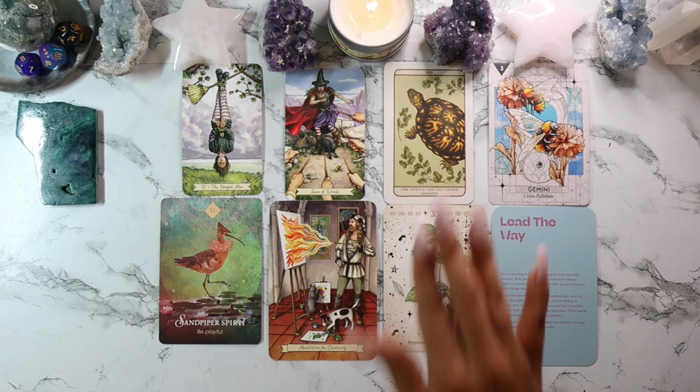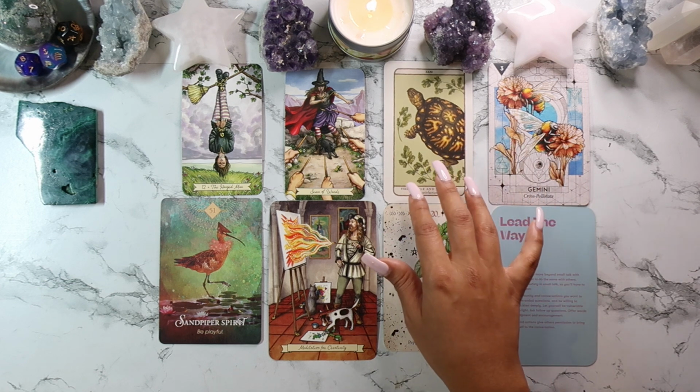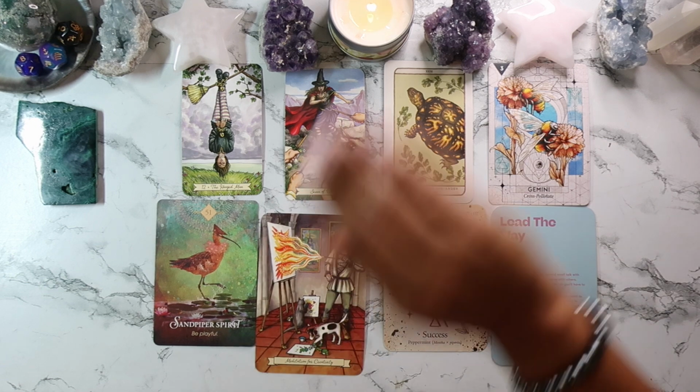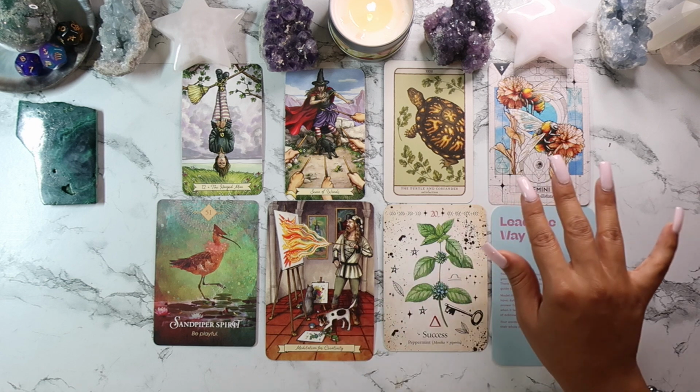And I think it's funny because we have the turtle and the coriander here, and I always think about the tortoise and the hare, right? Slow and steady wins the race, right? It's not about rushing through and making things happen super quick. It's about the journey and the long-term goal and the bigger picture.